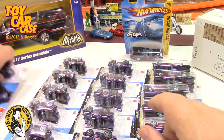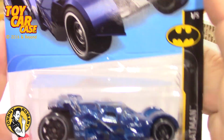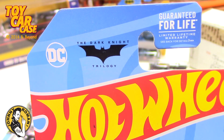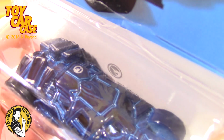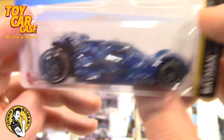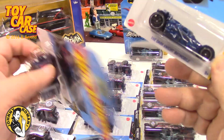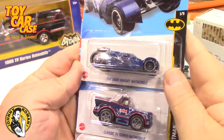And then I stumbled upon this, the Tumbler Batman. Now, for those that know what this is, they're jonesing. And I saw this online. This is the Dark Knight series. The Tumbler, but look, it's a treasure hunt. Is that crazy? And I found one this year. And it was a fluke. This is number 1 of 5. So if this is 1, this is 3, this is 2.